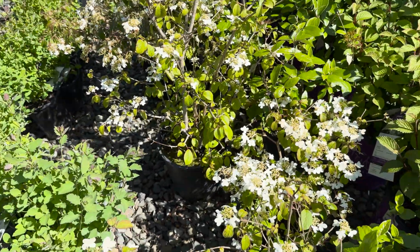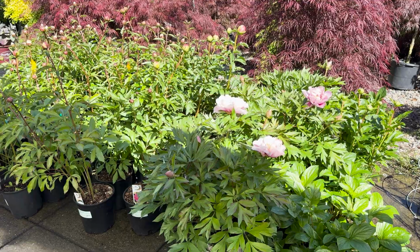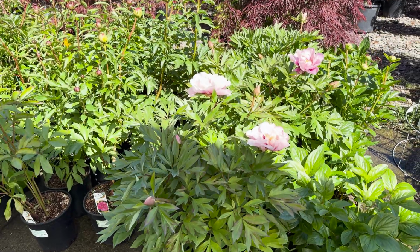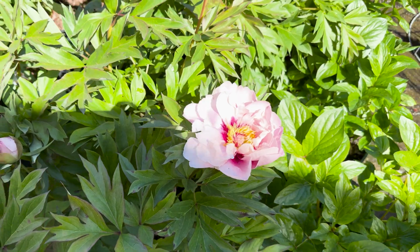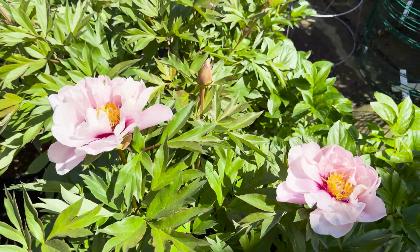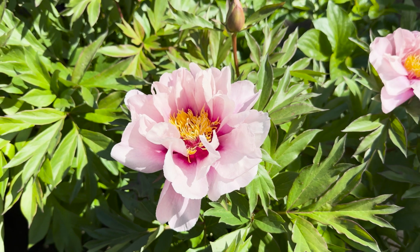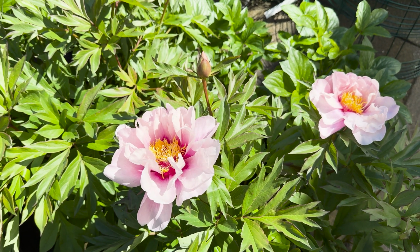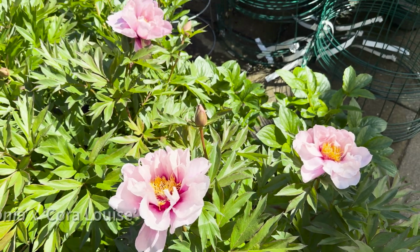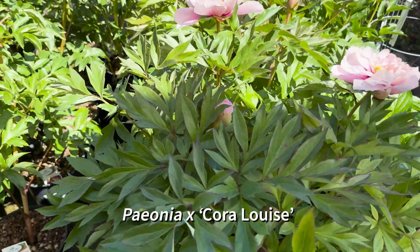The last one I wanted to share with you, I'm not sure whether to call it an herbaceous perennial or a shrub. It is Itoh peony, or some people call it an intersectional peony. It's a hybrid between an herbaceous peony and a tree peony. I think herbaceous peonies are considered herbaceous perennials. They die back to the ground, and tree peonies are considered shrubs. So I'm not sure what to call an Itoh peony.